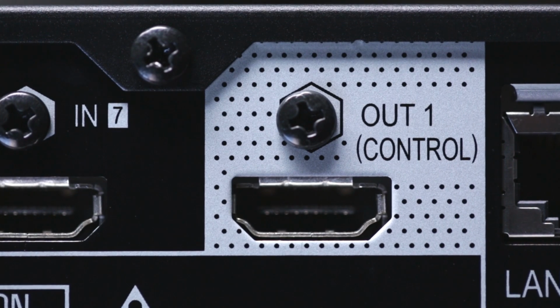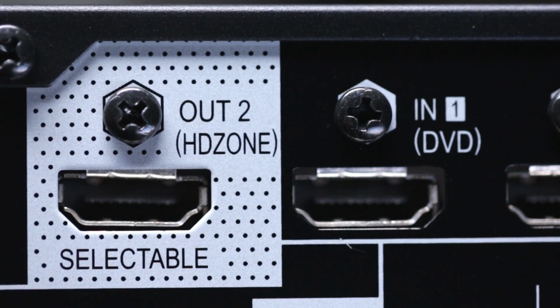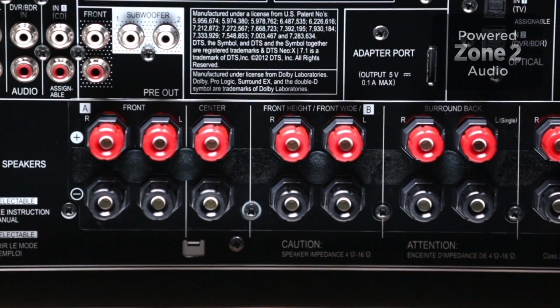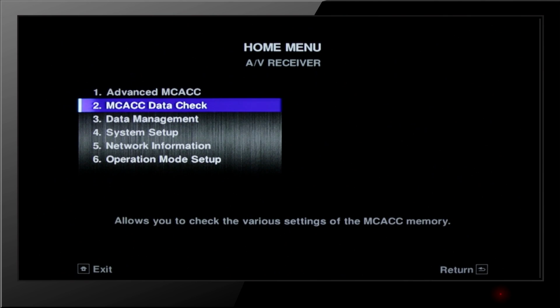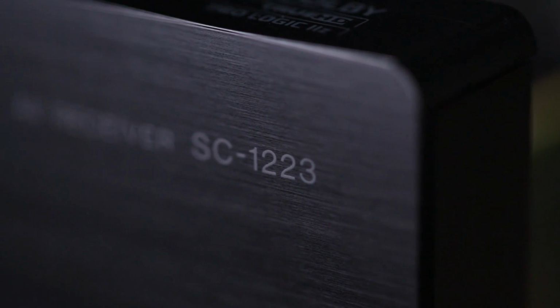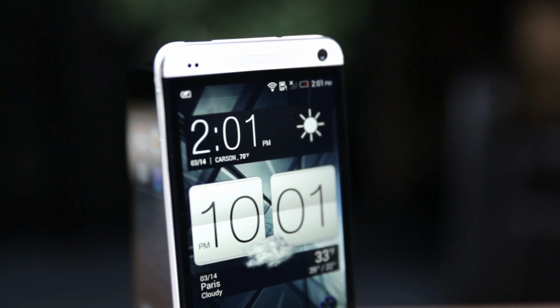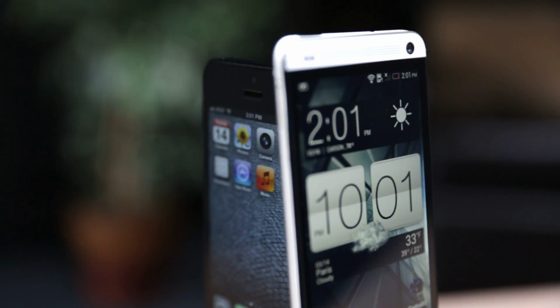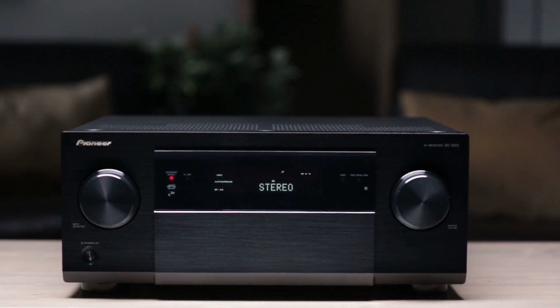Use your main HDMI output for your home theater, while using the HD Zone HDMI output to watch something different in your second zone, and even power a third zone using 2 of the 7 channels of amplification or an outboard amplifier. The SC-1223 even has a simple on-screen overlay to show volume and input on your main TV, which is especially helpful if the receiver is hidden away and out of sight. Powerful Pioneer Class D3 amplification, 4K Ultra HD HDMI, unsurpassed smartphone and networking capabilities, as well as custom install features, all add up to make the SC-1223 an amazing receiver at an affordable price.